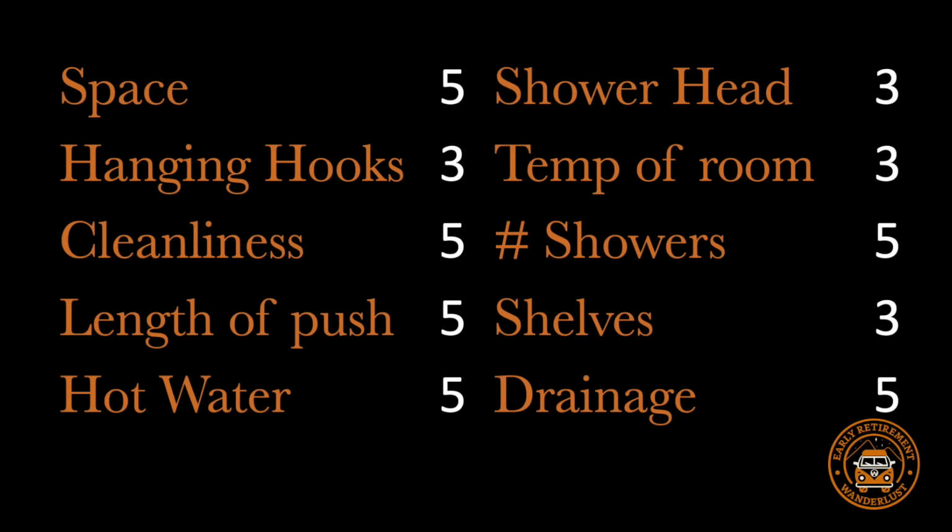Overall strengths, cleanliness, hot water and drainage. Areas to develop, general hookage and shelving space outside the shower area. So an overall score of 42 out of 50 for the Park Nearbost campsite.